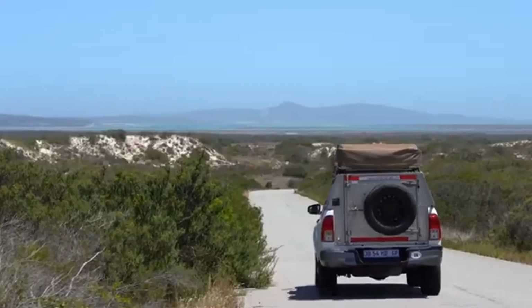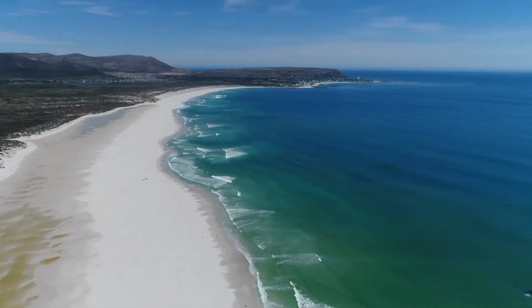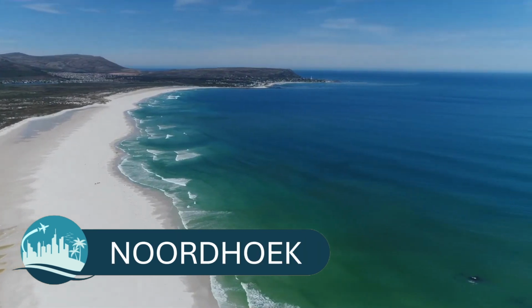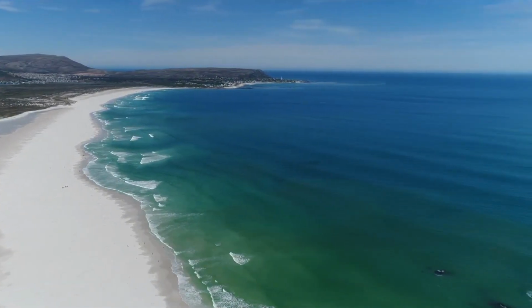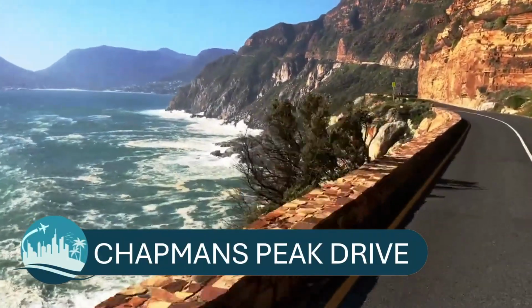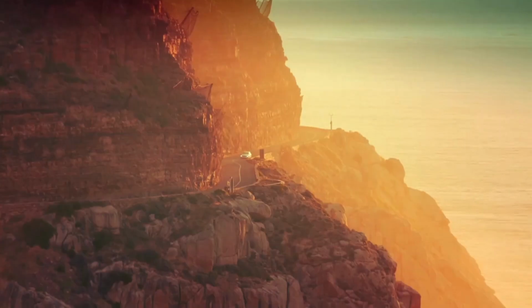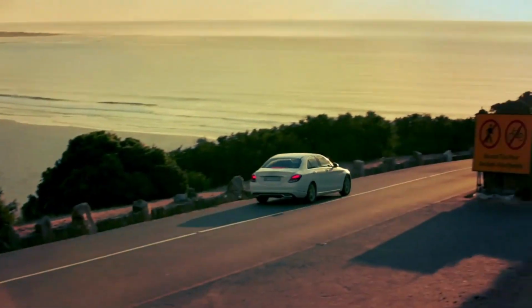Now it's time to start our drive back up the west coast of the peninsula. You could take a break at seaside towns such as Scarborough or Noordhoek on the way. The highlight of your journey back towards Cape Town will be Chapman's Peak Drive, a spectacular stretch of road that offers breathtaking views of the Atlantic on one side and towering mountains on the other. It's literally like driving in a car TV advert.